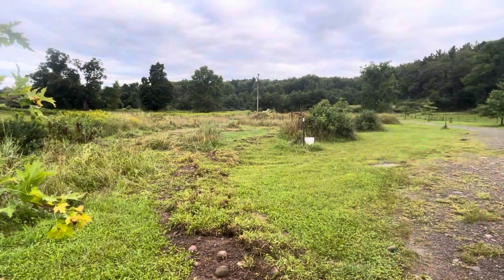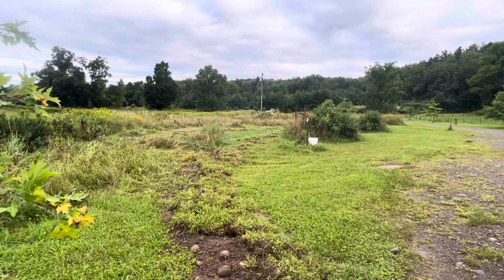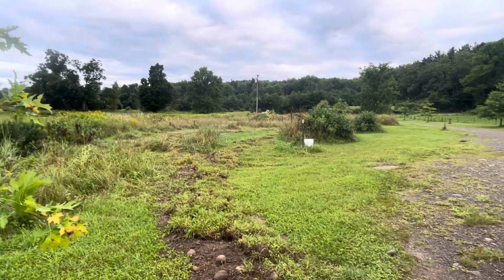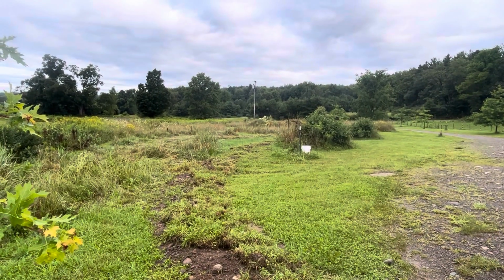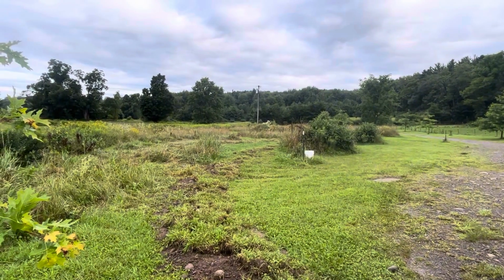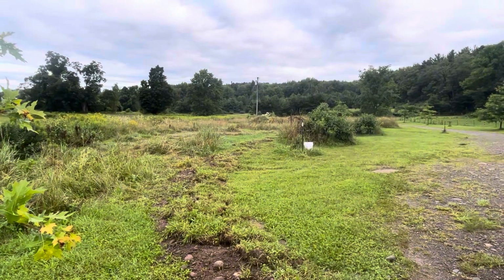Yeah, so we dug a trench, buried electric and water so I can start landscaping the front yard. Might be a next year project. We will see. And that's all for now.